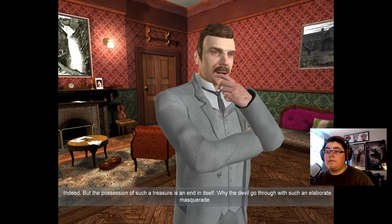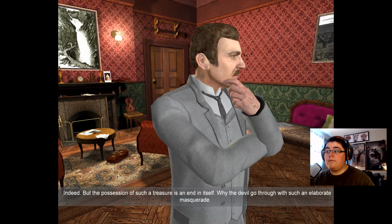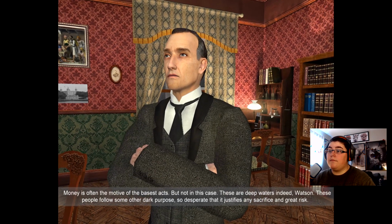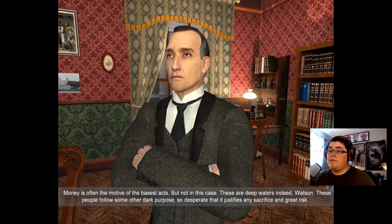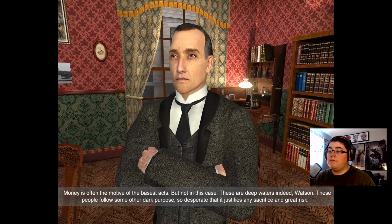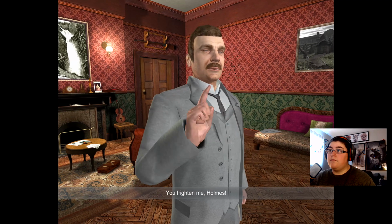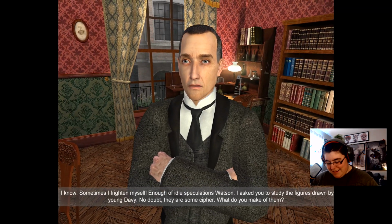Indeed, but the possession of such a treasure is an end in itself. Why the devil go through with such an elaborate masquerade? Money is often the motive of the basest acts, but not in this case. These are deep waters indeed, Watson. These people follow some other dark purpose, so desperate that it justifies any sacrifice and great risk. You frighten me, Holmes. I know. Sometimes I frighten myself.